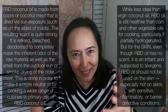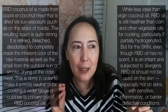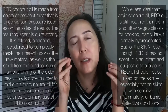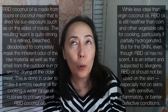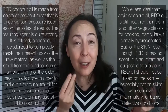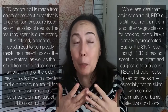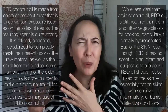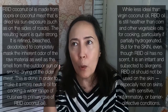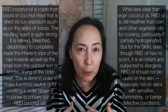So it doesn't smell like anything. RBD oil is refined, bleached, and deodorized on purpose to not smell like anything because one of its primary uses is in cooking. And coconut oil, when it's pure, virgin, etc., does have a taste, right? I love it, a lot of people love it, but there are some cuisines that work better with an oil that doesn't have such a characteristic strong taste. So RBD oil, without that taste, can actually be perfect for many cuisines.